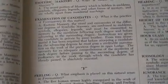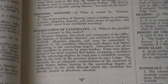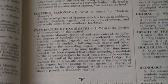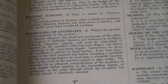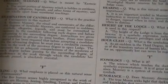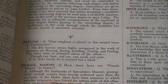Esoteric Masonry. What is meant by esoteric Masonry? The secret portion of Masonry, which is hidden in emblems, symbols, allegories, legends, and other forms of mystery, and is wholly apart from monitorial teachings. These are the higher levels of Masonry. Esoteric. The Masonry most people are familiar with is the speculative.